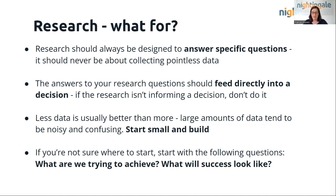And that's a surprisingly difficult question to answer at times, because people aren't always sure what they're trying to achieve. If you don't know what you're trying to achieve, then it's very hard to get there because you have no direction. So starting at that point can be a good way of setting yourself on a good path.